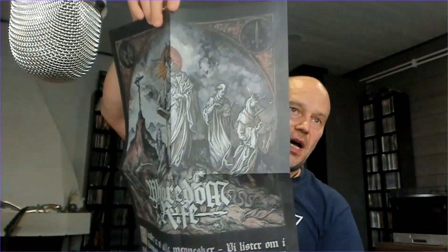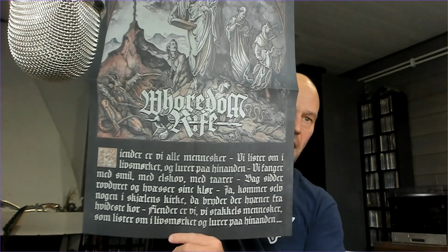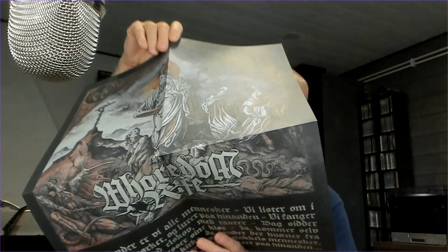And on the other side it goes this way with a little bit of Norwegian there. It will take me some time to pack it all nicely and put it on eBay. I kid you not. I kid you. This is of course going to my personal collection.